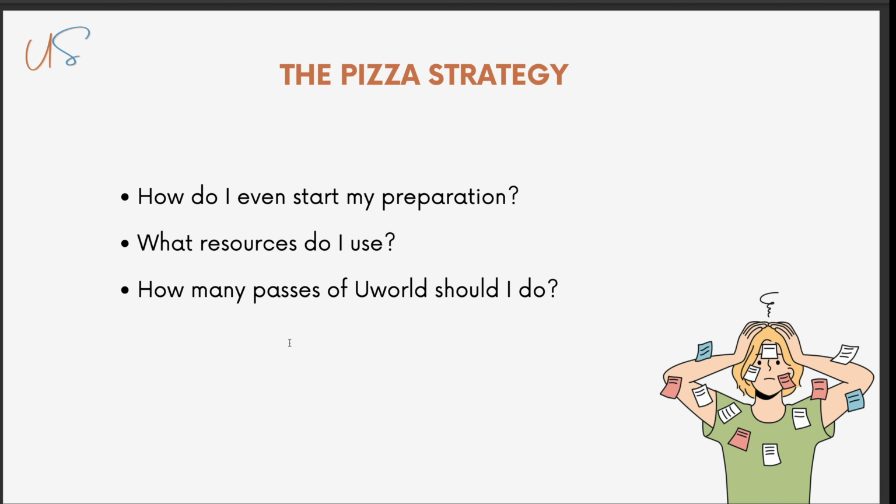So talking about the pizza strategy, when I started my preparation, and when most people start their preparation for Step 2 CK, the first question that comes to mind is, how do I even start the preparation? There are no resources. We do have First Aid for Step 1, but what about Step 2? How do I approach the preparation? What resources do I use? Are there even any resources?